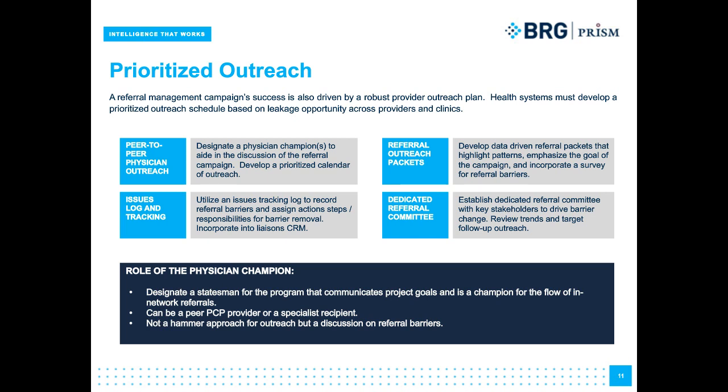It's not necessarily your responsibility to fix all of that or put out operational fires every day, but that stuff should be logged, and it should go back to a dedicated referral committee that's making sure those issues are being followed up with. And really, that's what the dedicated referral committee is. It's a governance group that has a relentless commitment to removing access and quality barriers in the system, and is focused on this outreach.